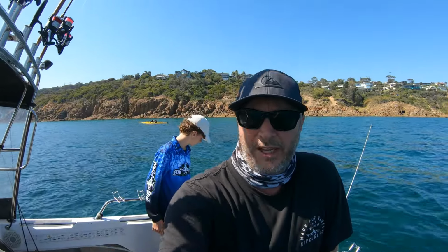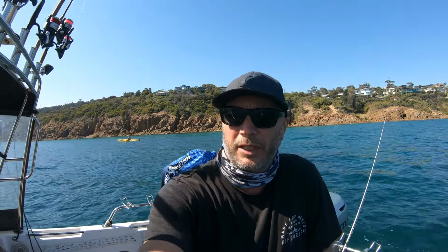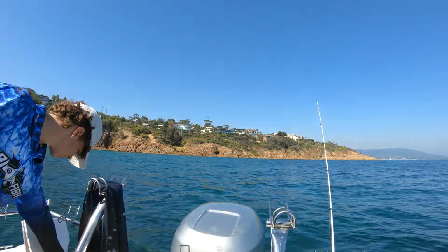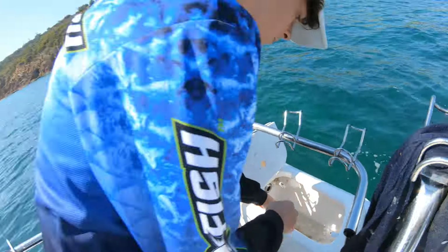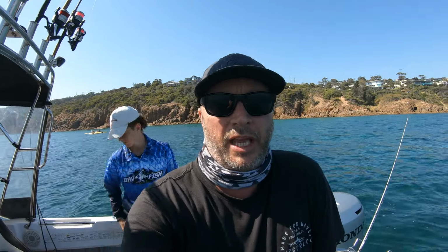Alright, so that's the end of our day today. We've got the two nice snapper there, one at 4.5 kilos and one at 3 kilos. A couple of little squiddies as well that Riley's just put in there. And a couple of little school sharks as well. So we came out for snapper.